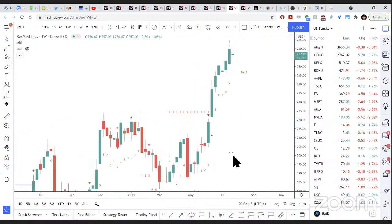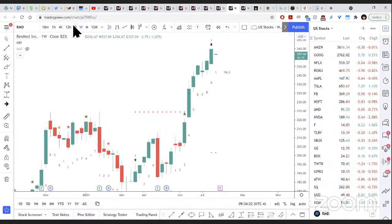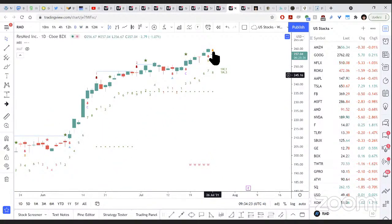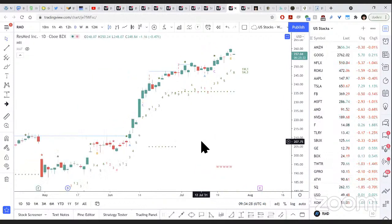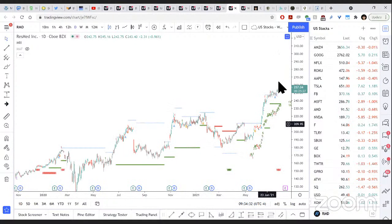But earnings is coming. So that's another issue. Earnings is August 5th. That is still some time for that. Yeah, I wouldn't wait for the MRI top. I would already be potentially going into a short on this asset. Look how overextended it is, and look what happens when it gets overextended. And every time it rallies into earnings, it seems to just crash.